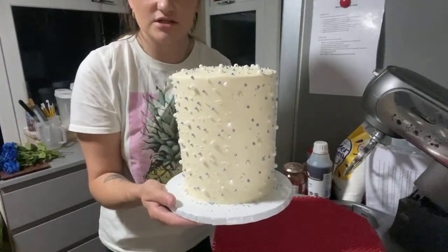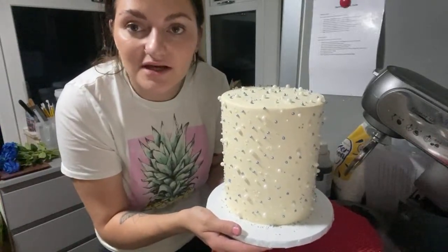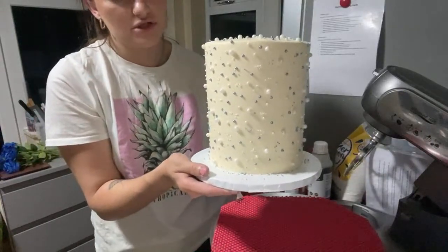So I'm gonna shove this in the fridge because I'm so worried about damaging the buttercream, because obviously if I damage it, I can't smooth it out because it's got pearls all over it. So yeah, I'm gonna shove it in the fridge quickly.